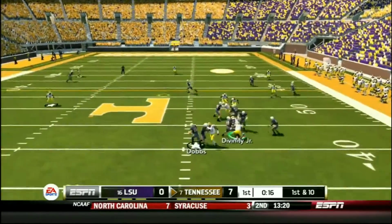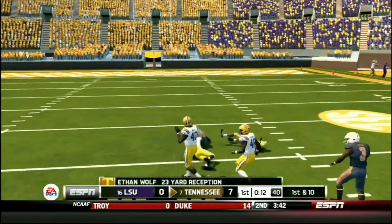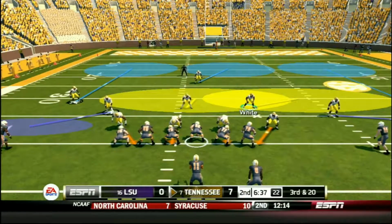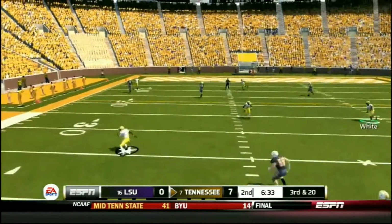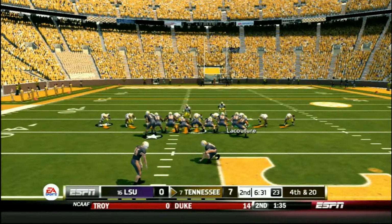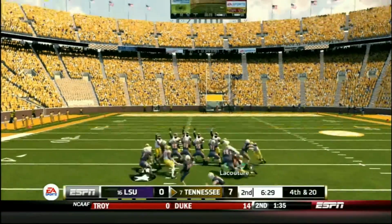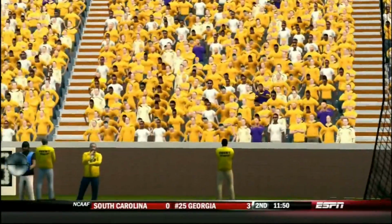Dobbs back to pass. Throws over the middle to Wolf, and he gets it for a solid 23-yard gain. And now 3rd down and 20. Joshua Dobbs back to pass. Looking, throws it up again. And Dante Jackson, he needs to get some better hands. He done dropped so many interceptions. It's unreal. And they try a long field goal, and they miss it wide left.